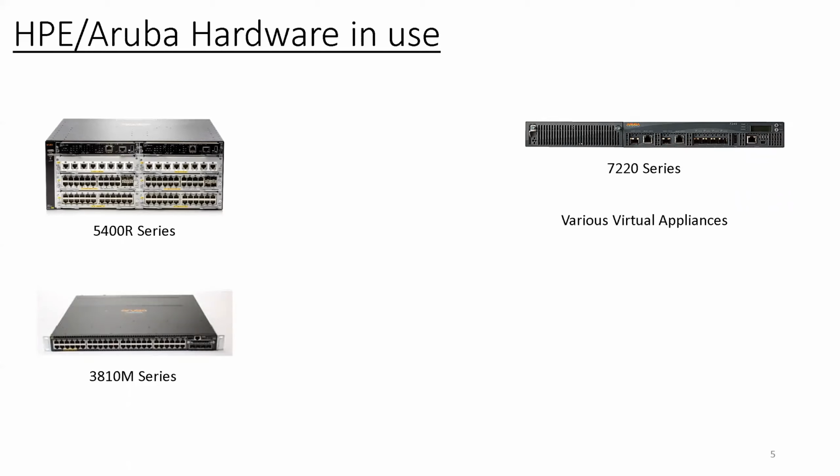And on the right side, I showed a picture of a 7220 series. This is our wireless LAN controller from Aruba. There are different versions, smaller and larger, based on the licensing and the number of users they can support. In addition, there are many virtual appliances which Aruba offers to control the wireless networks.